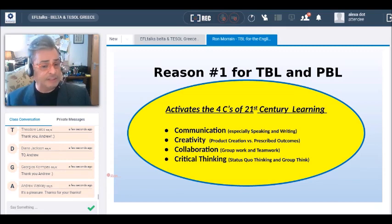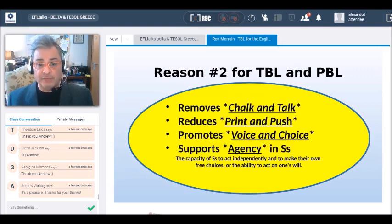And of course, I think the most important thing is critical thinking. We want to get students away from status quo thinking and group think. So task-based learning and project-based learning helps them to really get to higher levels of thinking and critical thinking. So let's move on to the next point here. Reason number 2 for using TBL and PBL.